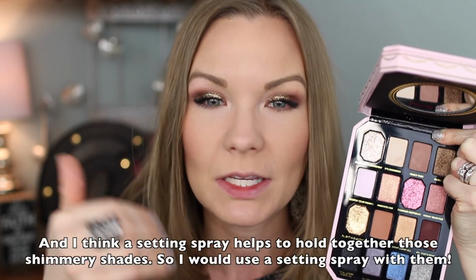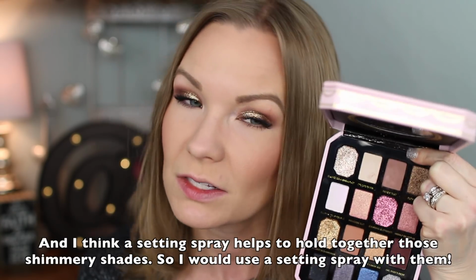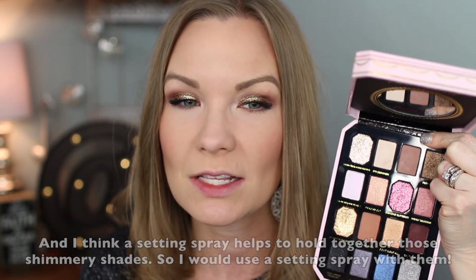The matte shades are easy to blend and easy to work with. The shimmery shades, you can do a light application or you can kick them up a notch with some setting spray. So I feel like there's a lot of versatility in this palette, some unique shades, and it's just fun. It's just super cute. The packaging is adorable. Adorable presentation, nice quality, fun, different sort of shadows. I'm a big fan. I really, really like this palette.